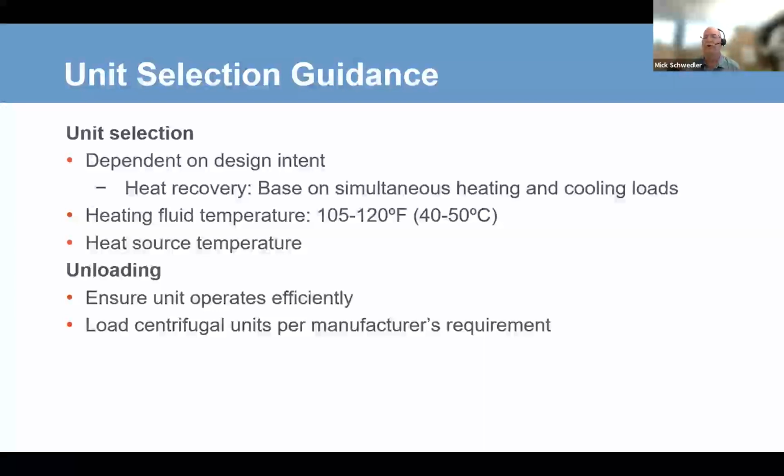So if it's a larger job and you're using centrifugal chillers, you have to make sure that you know how far you can unload that chiller while maintaining the hot water temperature that you desire, and work closely with the manufacturer on that, and then design the system so you can be ensured that you will have that load when a heat recovery unit is operating.